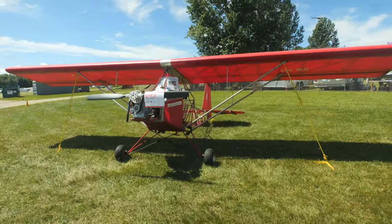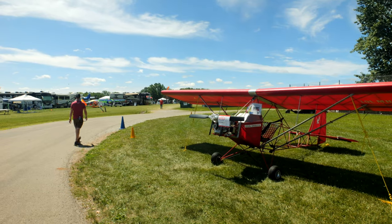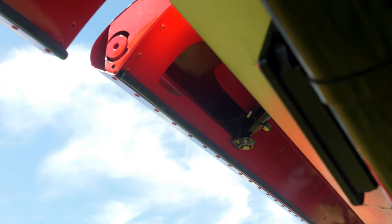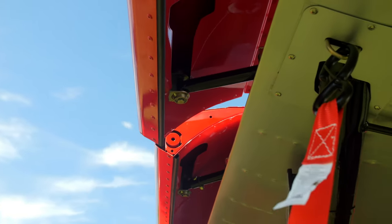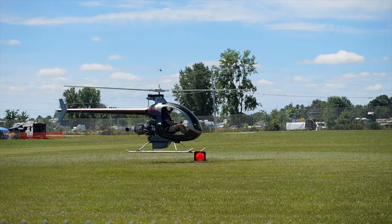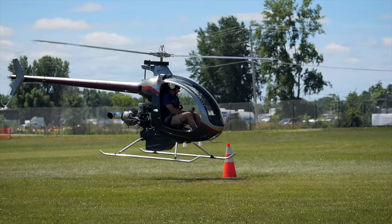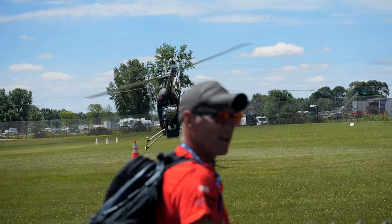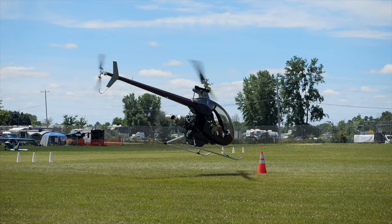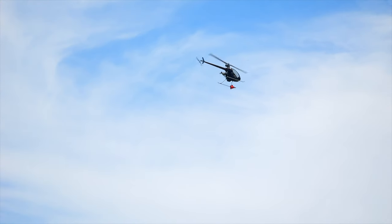After that, I grouped back up with Eric to check out some of the experimental aircraft section. We walk past a few of his favorite bush planes as he points out features that he would like to have installed in the Kitfox that he's building. Then, a pilot demonstrates the capabilities of a single-seat turbine helicopter. If only money was no factor, I could definitely see myself having about two of these.